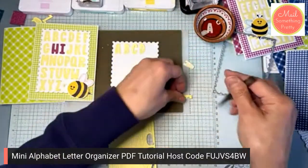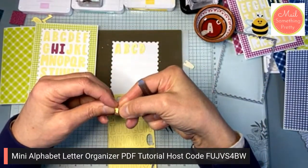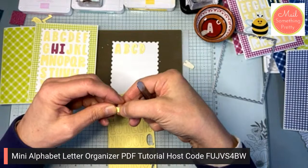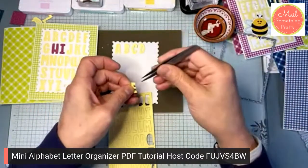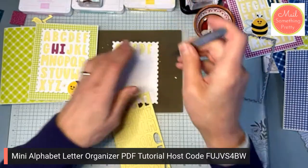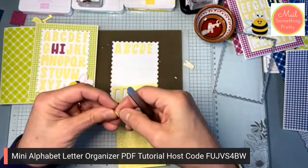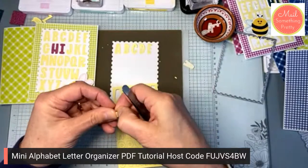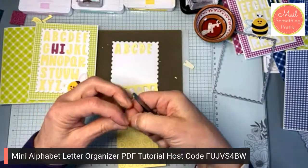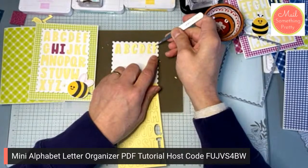Oh, here's an E. So you get some duplicate letters, and then some are singles. I will admit to you, I wish there were more duplicates of a P and a Y. They only have one Y and one P on here. So if you want to do happy, you just have to cut extra, which is kind of why I thought of the organizer, because, you know, if you need one more letter.